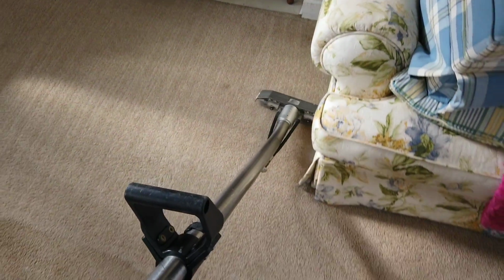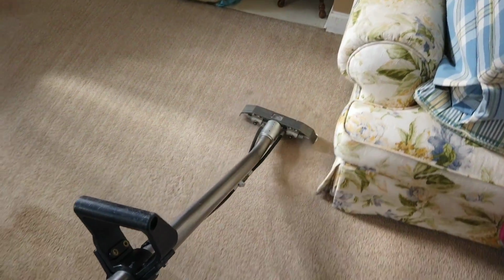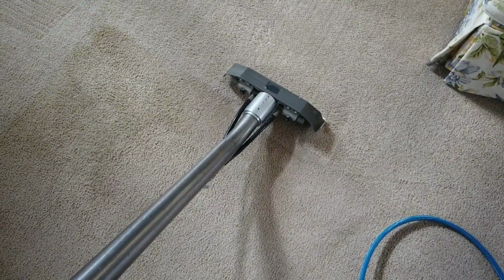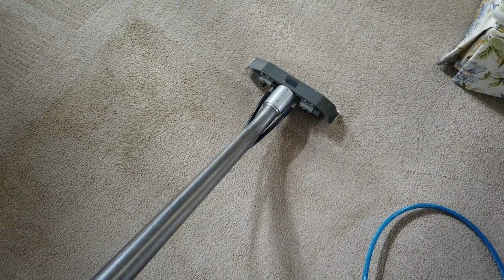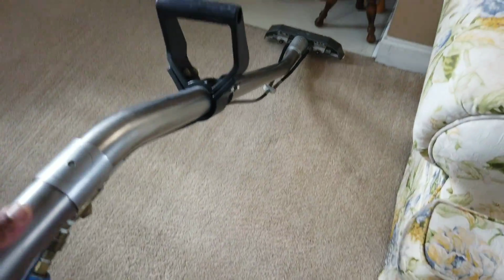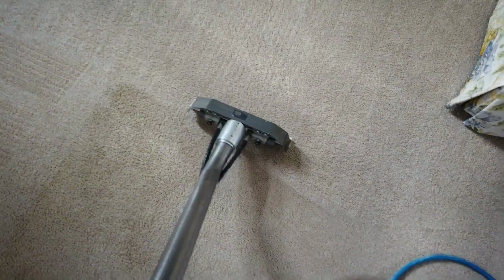Carpets are coming out amazing. And that's one thing I love about the tools. The Devastator has that window on it, so I can actually see how much soil is coming out. And then once there's no more dirt coming out, lets me know that we got nice clean carpets. Look at that, guys.